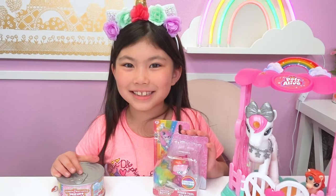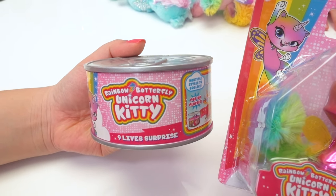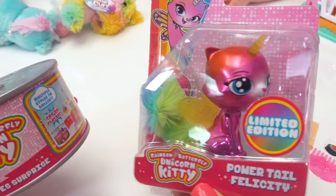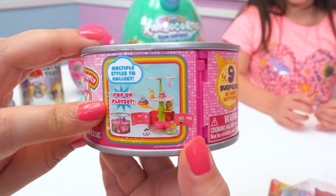Yeah. Now we're going to check out the rainbow butterfly unicorn kitties. Yay! Thank you so much, Funrise, for sending us the 9 Lives Surprise can and the limited edition Power Tail Felicity. Ooh! There's 9 surprises in every kitty can, and it's a pop-up playset inside.